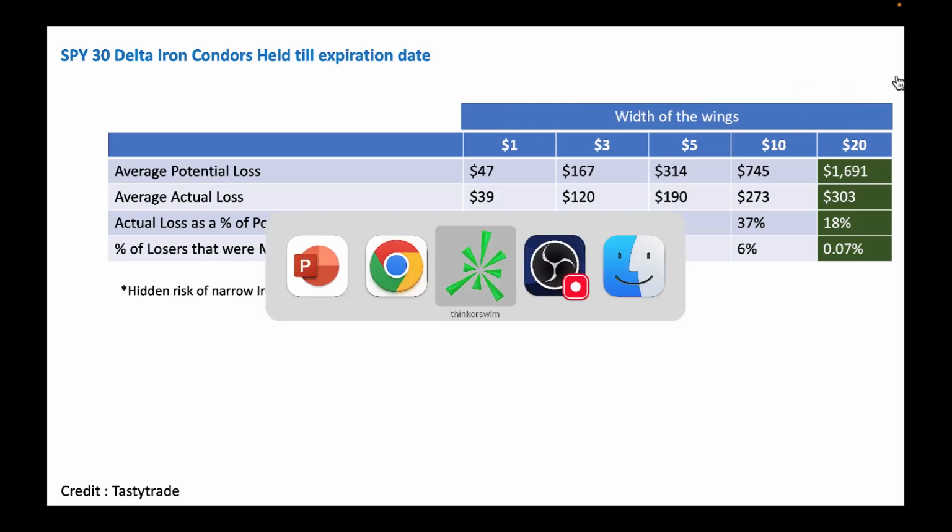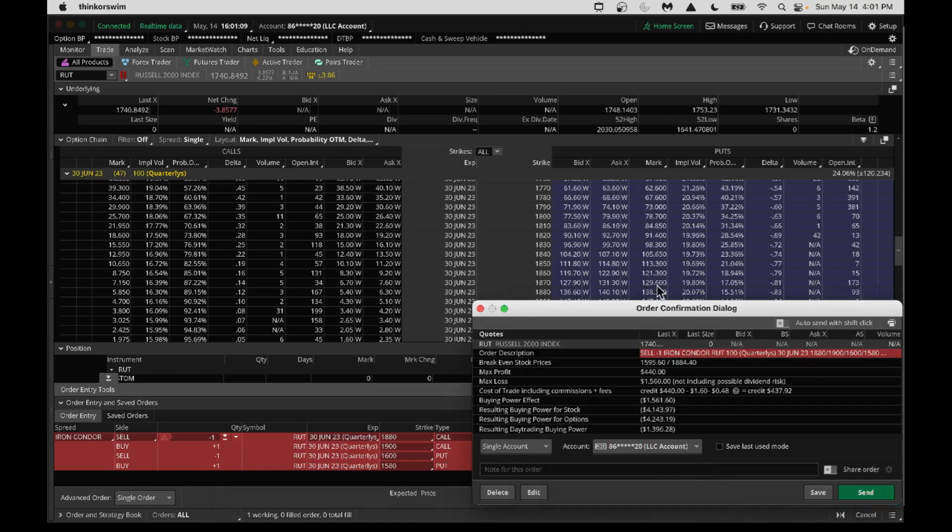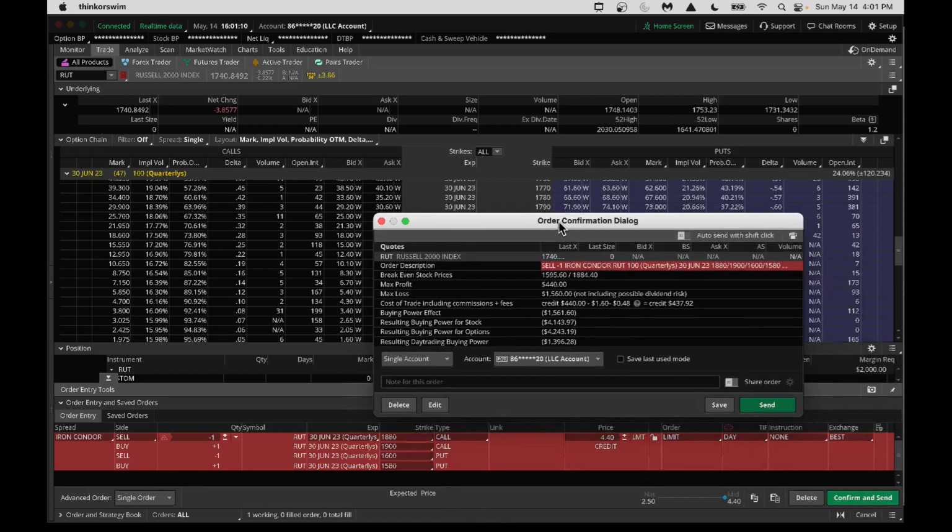So with that, let's go back here, pick out our trade. You could confirm and send this trade here. This also gives you a very nice view here. Look, if you see here, your max profit is $440 and your buying power effect is 1561, not too much. It's a great strategy here, and I would go after these types of strategies.